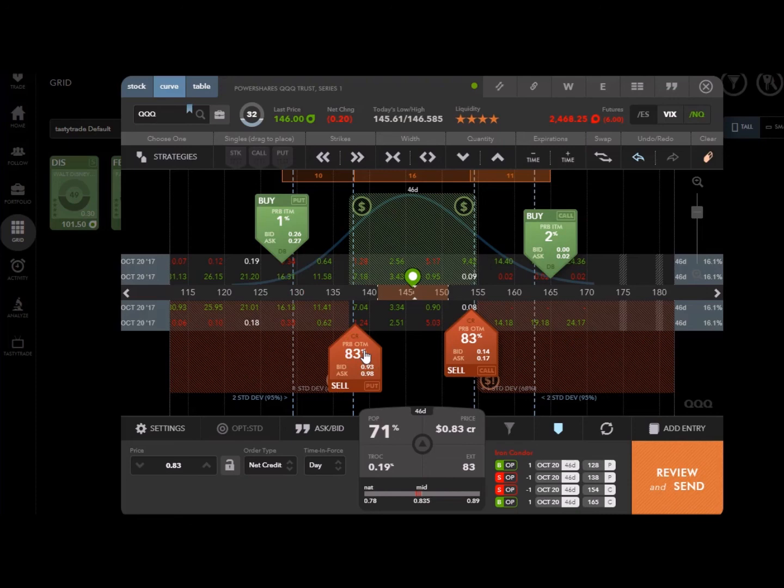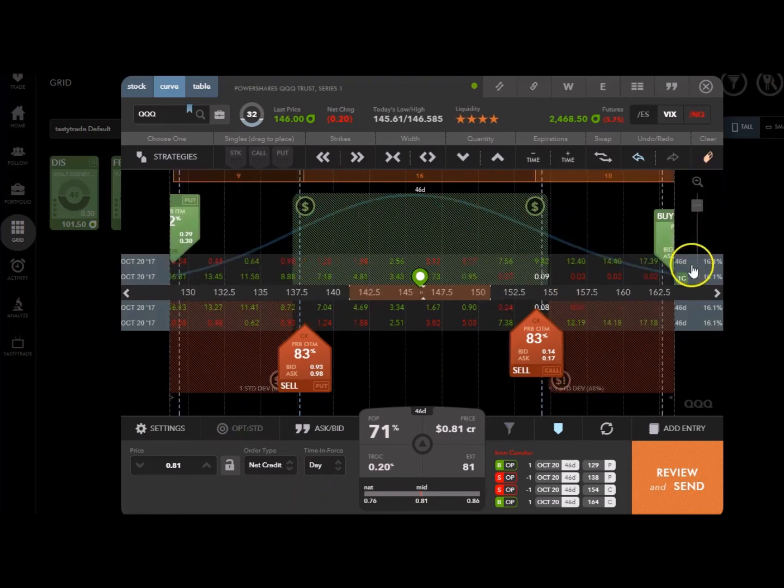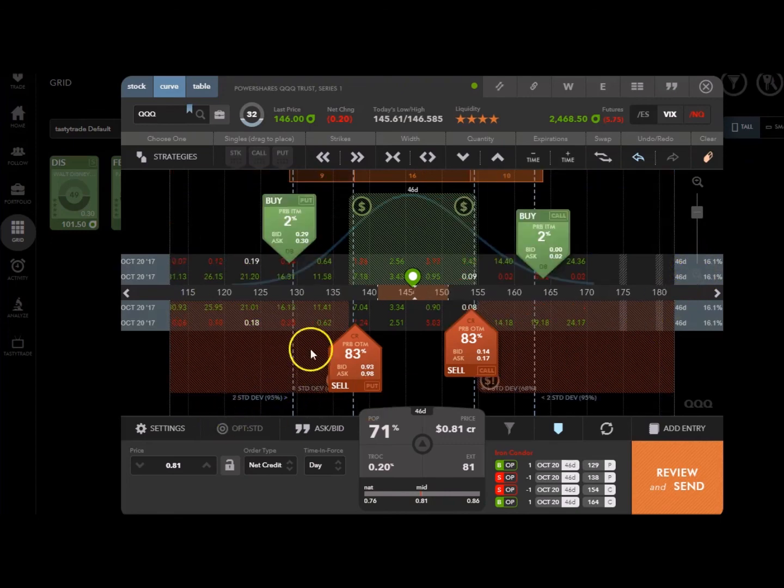All right, now, see 46 days expiration. At the top where it says buy, I want to buy closest to 2 standard deviations, which is 2% in the money. ITM stands for in the money, OTM stands for out of the money. Usually it'll say 2%. See, 2% right around there. That's fine, but I want it close to that line right there. Funny, I think it's because it's after hours. It's giving me weird numbers. But anyway, I'll zoom in a little bit. Okay, so this is a Golden Gecko.